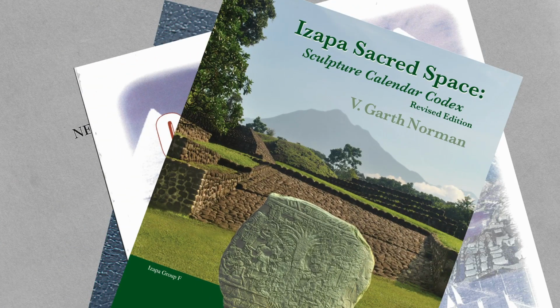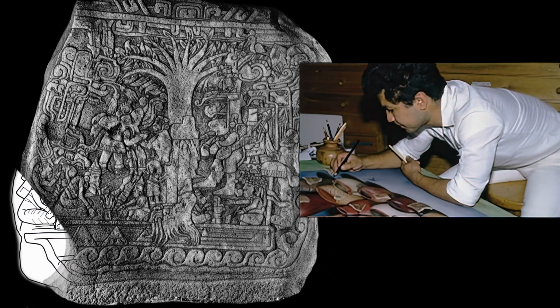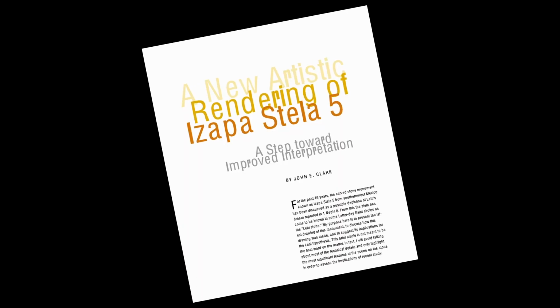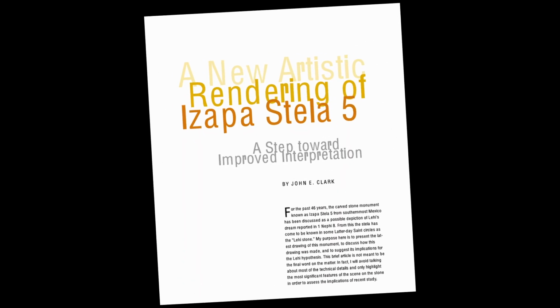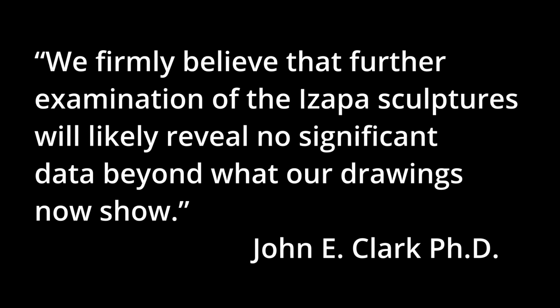But in 1999, in an effort to redirect discussions on Izapa interpretation, anthropologist John E. Clark of Brigham Young University and artist Ix Marino redrew Norman's NWAF sculpture drawings. In a non-peer-reviewed publication of the new drawings, Dr. Clark boldly proclaimed, "We firmly believe that further examination of the Izapa sculptures will likely reveal no significant data beyond what our drawings now show."